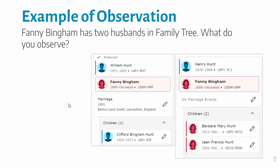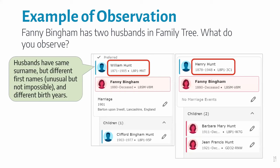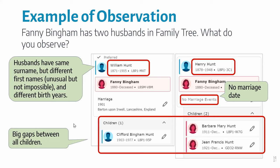You guys, these are awesome observations. And I am guessing that not everybody observed the same thing. So this is a good example of how we can really help each other. So let me just, with some call outs, summarize some of the things that we just talked about. The husbands have the same surname, but different first names, which is unusual but not impossible, different birth years, and also, I should add, different death years. No marriage date and big gaps between the children. So A plus to everybody that gave their observations, for those who shared and those who didn't.